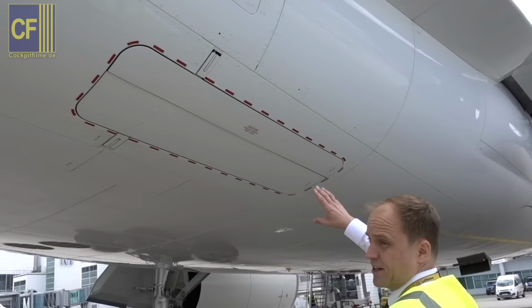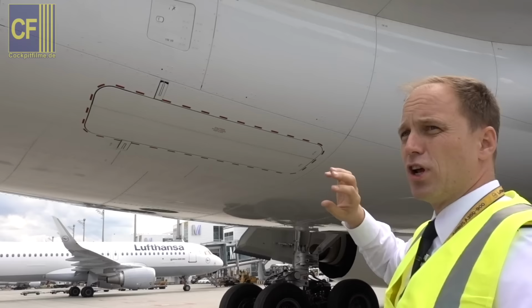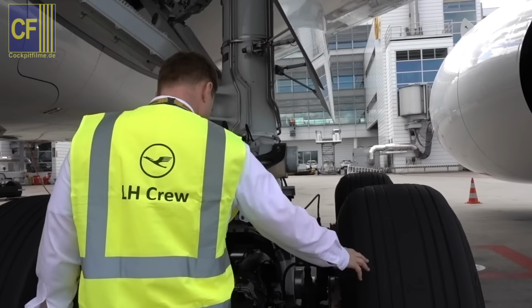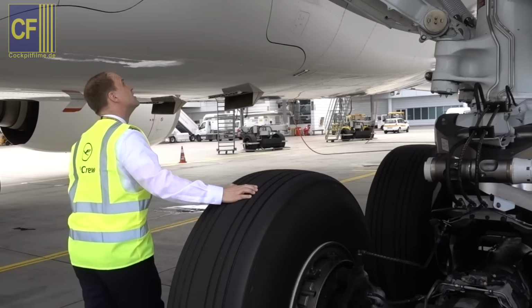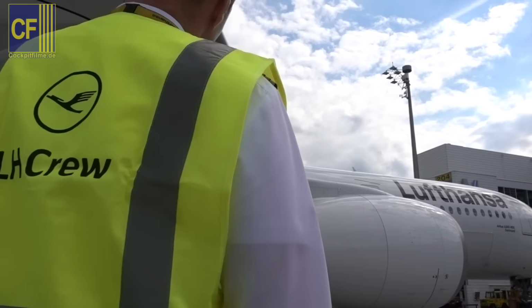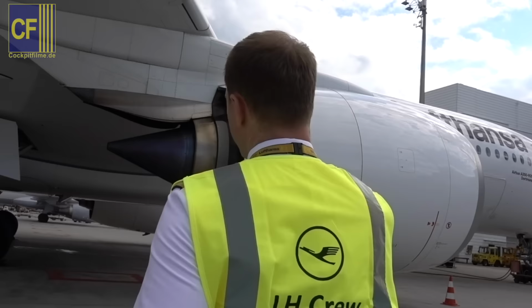What's in here is the ram air turbine. The ram air turbine extends when you lose electric power. Then it automatically extends here. Same here as for the other gear. You can see the engine is brand new. It's the blue.